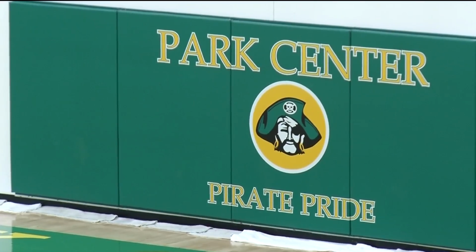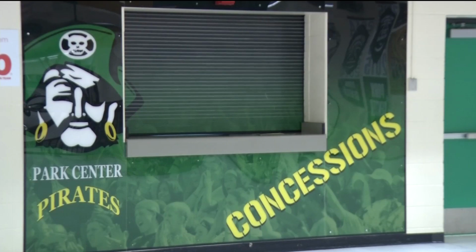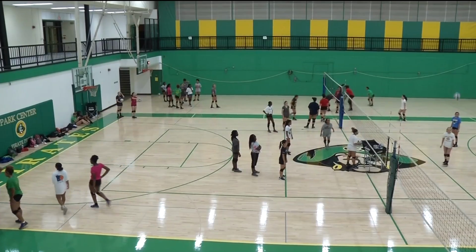It is very, very exciting. The comments we've gotten from students when they've come into summer weight training and other camps and stuff is awfully exciting. It just brightens up the place. It's fresher. We've been able to get some concepts that we're trying to promote with Park Center Pride on the wall mats. But one of activity director John Hedstrom's goals is to make sure the same shades of green and yellow are used throughout the building and in the athletic program.